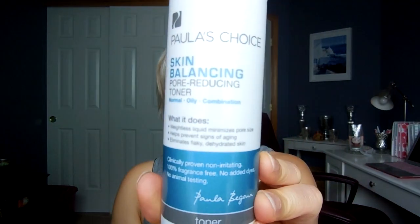When I get out of the shower, I will use a toner. I really like the Paula's Choice Skin Balancing Pore Reducing Toner. This is for normal to oily skin. What this does is it helps to sort of balance my skin out again. It adds kind of an initial layer of moisture, oddly enough. This does not have any alcohol in it. And I do find that if my skin is feeling maybe overly tight right after getting out of the shower, it sort of makes it feel not tight and just kind of normal again.